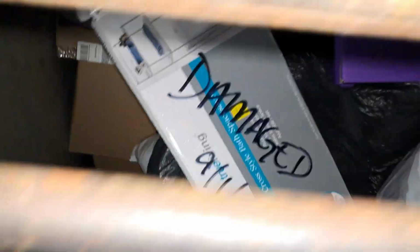Dollar General. I don't know what that is. Don't know if there's anything in these bags. Got a little something down there. We'll see what it is in a minute.